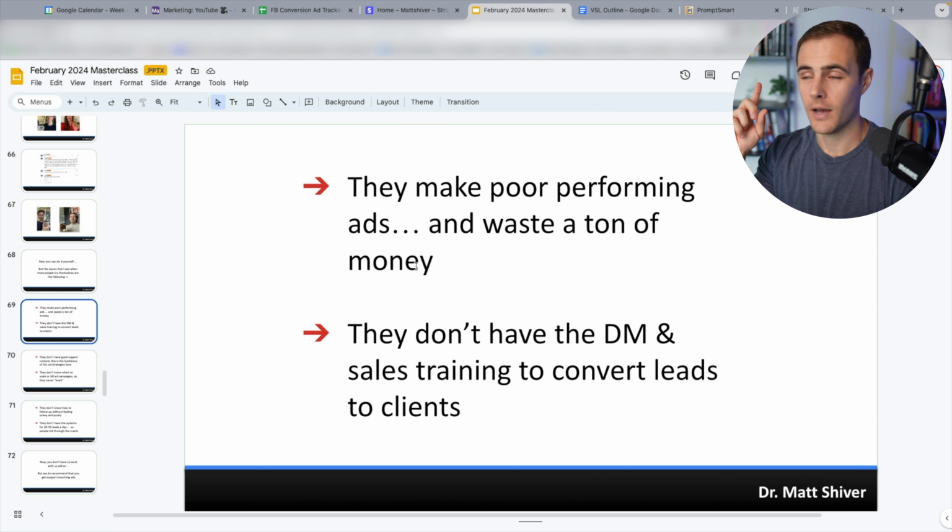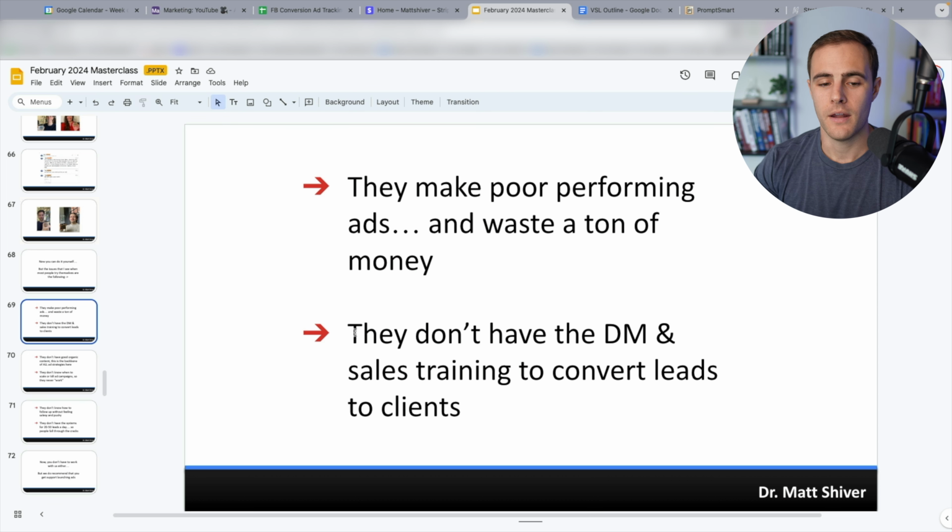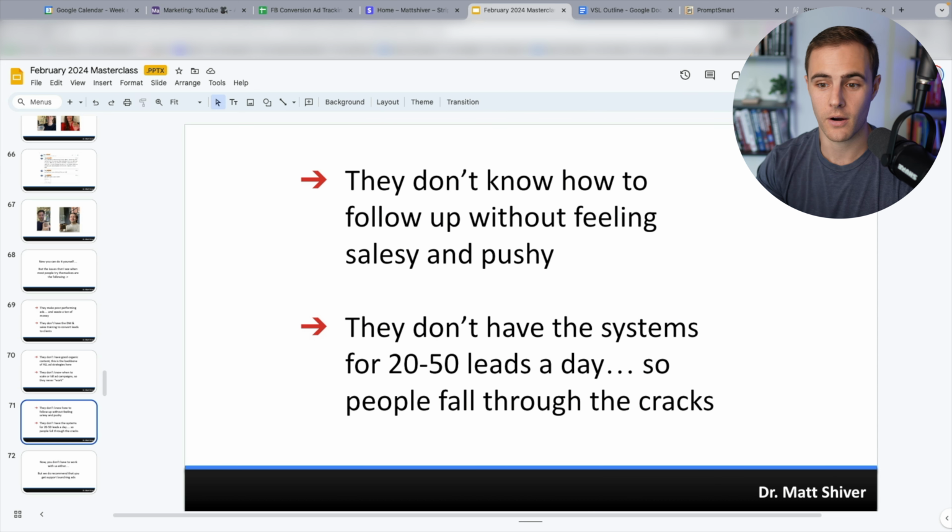They'll waste it on supplements. They'll waste it on gym memberships. They'll waste it on silly apps that don't actually lead to any results, right? Another problem is they don't have the DM and sales training to convert the leads. So you get a bunch of leads, but you have no idea how to convert them. Yours will be different. And then you can see I add some more reasons why it's really hard to do it yourself.